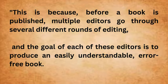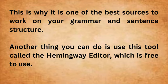This is because before a book is published, multiple editors go through several different rounds of editing, and the goal of each of these editors is to produce an easily understandable, error-free book. This is why it is one of the best sources to work on your grammar and sentence structure.